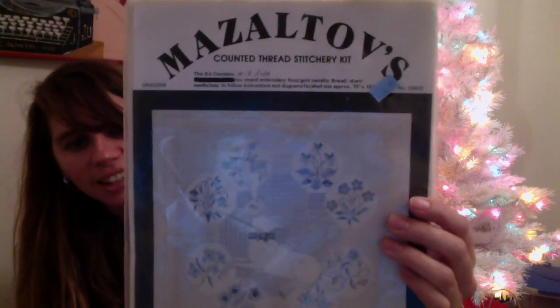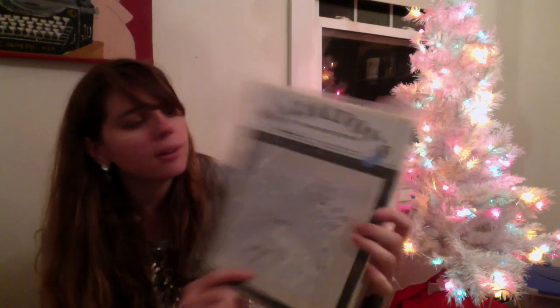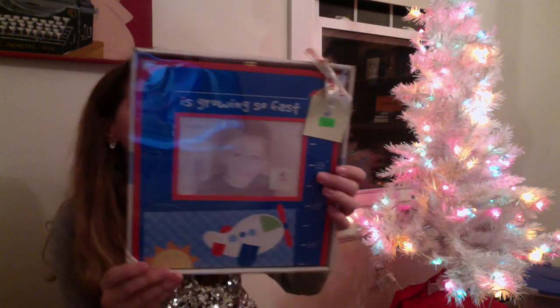Got another craft kit to go on Etsy. This one was $3.99, which is kind of high, but I like the design. It's a unicorn, kind of unusual, cool fantasy type style, and in shades of blue, so kind of cool, kind of pretty. This package was open, but it was never used, so everything is still here. I checked that nothing is sewn on, all the threads are still here.